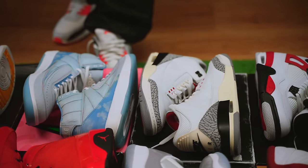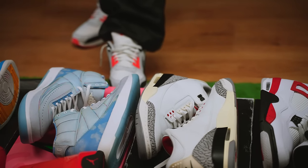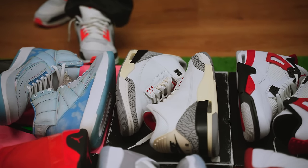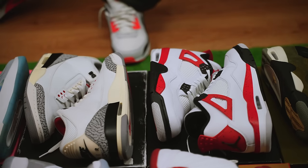And it sucks that sometimes customers walk out of here thinking that we're overcharging, when in reality we're usually right around what we're supposed to be charging. Obviously there's occasions where we could go a little lower, a little higher, but it is what it is. That's business. Speaking of that's business, we got the red cement 4s.